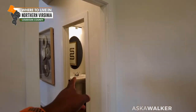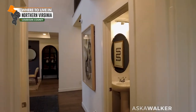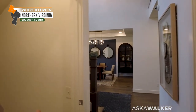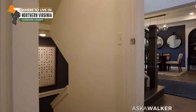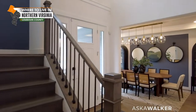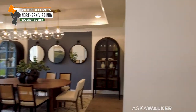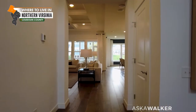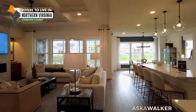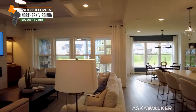And look, you have a powder room right off of the office space. So again, I think that is a cool design. The stairs to the basement are right next to the stairs to the bedroom level, right? So now we're gonna go and walk through to get to the main living area, right?